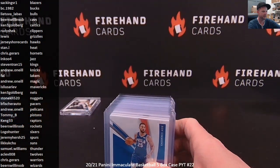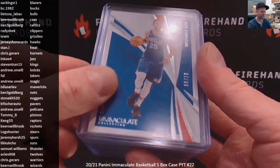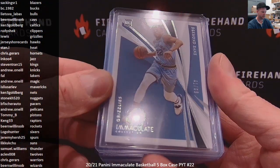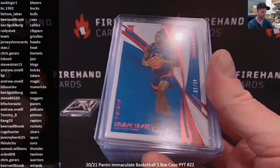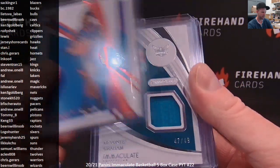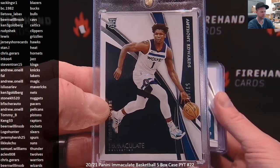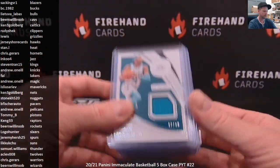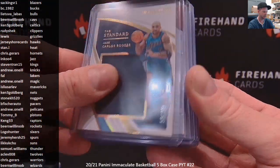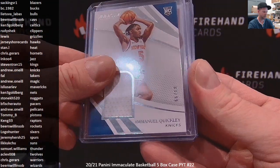Here's a recap, guys. Base, numbered out of 99. Ben Simmons, 7 of 99 and 32 of 99. A rookie of Desmond Bane. A rookie to 49, that's 49 of 49 of Isaiah Stewart. And we got a 99 rookie of Anthony Edwards. Jerseys. Number to 49, Devontae Graham. To 99, Rudy Gay, Carlos Boozer, Onyeka Okongwu, Vince Carter, Emmanuel Quickley.